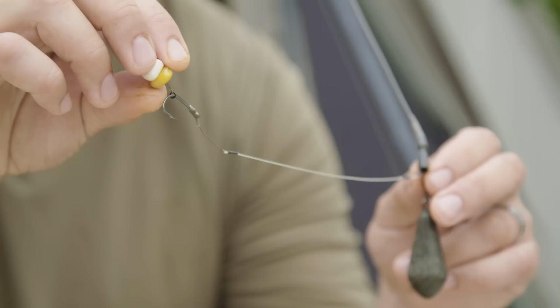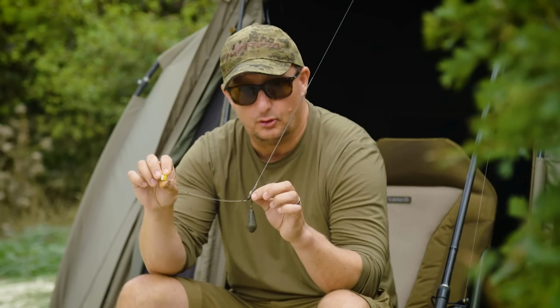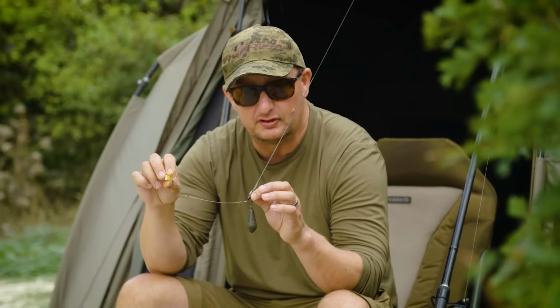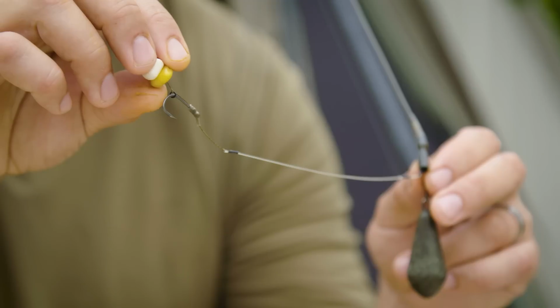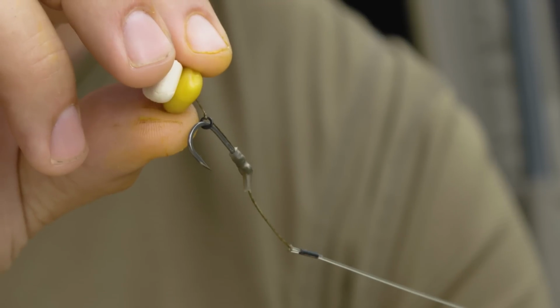Before I recast, I thought I'd go through the all-important rig with you, and it's basically a combi rig. When you're fishing over very light bait, like the corn is, you want something that moves very easily into the fish's mouth. If it's very restrictive, so it's a very, very stiff hook link, then the fish can be sucking at the corn and the hook bait just doesn't go in. So this combi rig is basically made up of the boom material and also then a braided end.